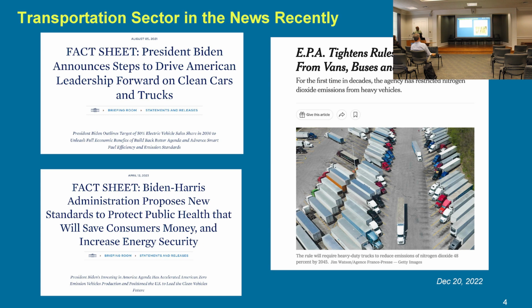A few different studies came out in the media recently, mostly from the current administration, to look at addressing this through various proposed rules. The top left came in August of 2021. The one on the right came late last year to tighten rules on pollution from vans, buses, and trucks. From our group, we looked at this proposal from the EPA and did some analysis that I'm going to present here, and submitted it as comments to the EPA, which was then finalized later in December of 2022. And the one on the bottom left is the one that came out last week to look at accelerating the transition to electric vehicles in the overall US economy.